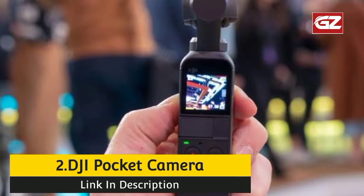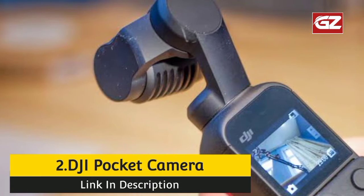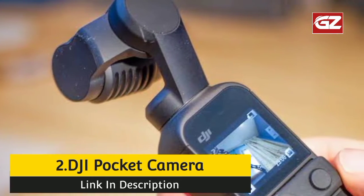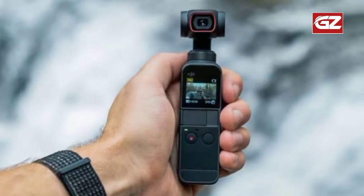While the Pocket 2 is a standalone camera in its own right, it can also be connected directly to your smartphone. Once paired up, you can use your smartphone to take full control of the device, play back your footage, and even share directly to social media.